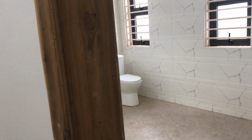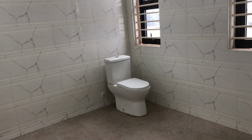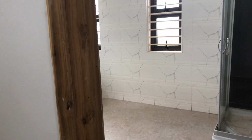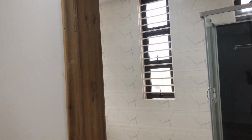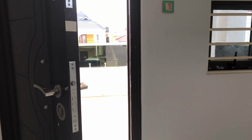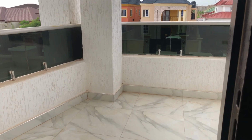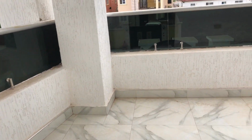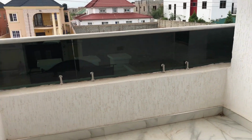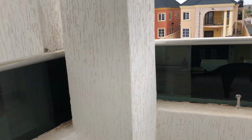So here is your walk-in closet. And then this is the washroom. I'm going to the balcony here so you see how the neighborhood is like. It is a well developed neighborhood.